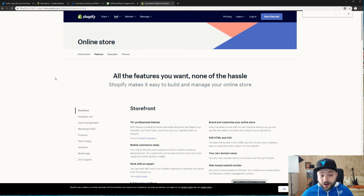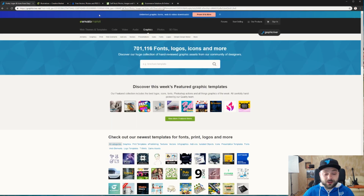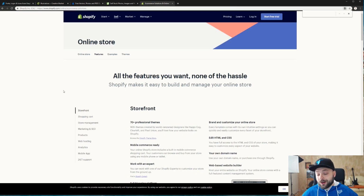But for now, let's just keep in mind the option that you can also create your own store and start selling digital products without going to any of these portals and paying for commissions. That's a big difference, because on all of these sites you pay commissions to the seller, and you don't get the full amount of the price that your products get sold for. So on Shopify you have complete control over that.